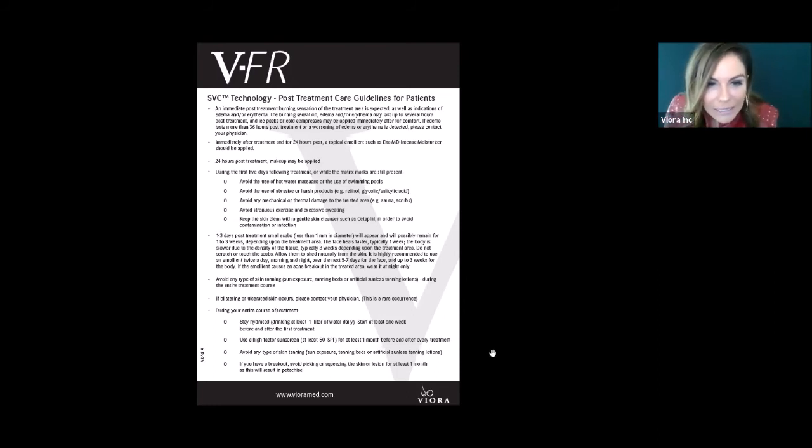And then avoid any type of skin tanning. Okay, here's a big one. I added this on recently. If you have a breakout, avoid picking or squeezing the skin or lesion for at least 1 month, as this will result in petechiae. I did that myself, so I had to add this on here.